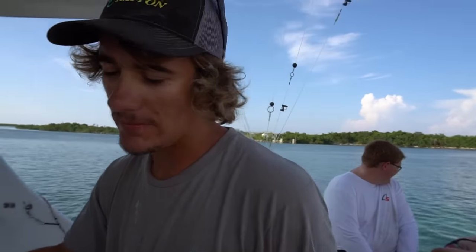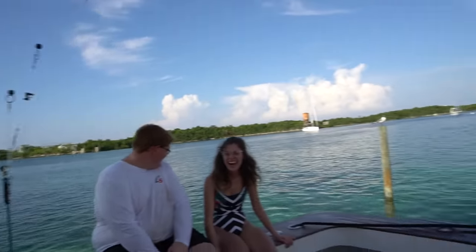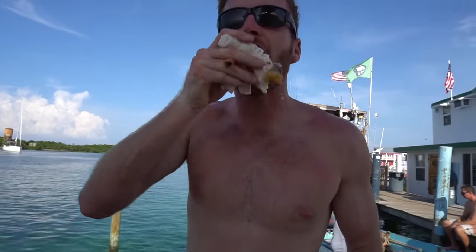Here we go. We're in the Bahamas. This is Nat Geo Wild. Eating some fresh conch we just caught a couple hours ago. Can't get any fresher than this ever. This is like the freshest stuff in the world. There you go. Tastes pretty good. We went back for seconds.